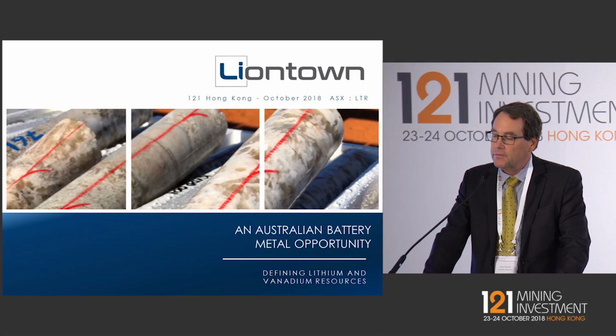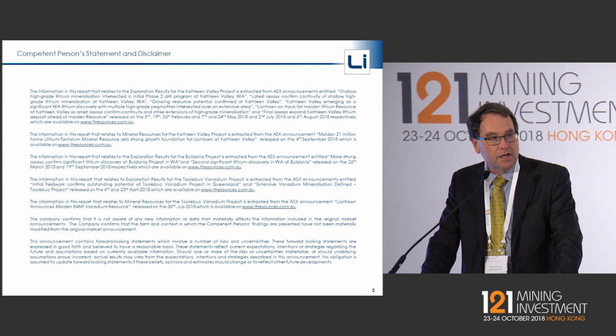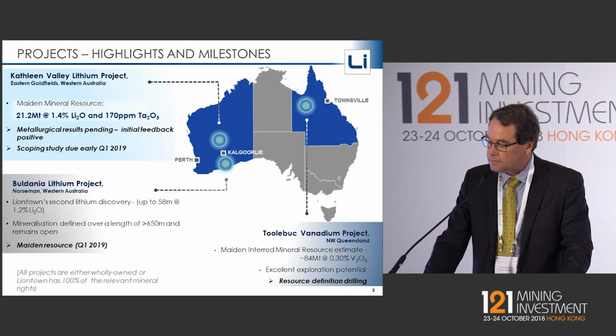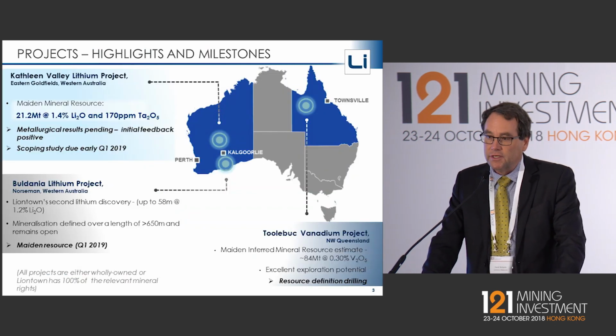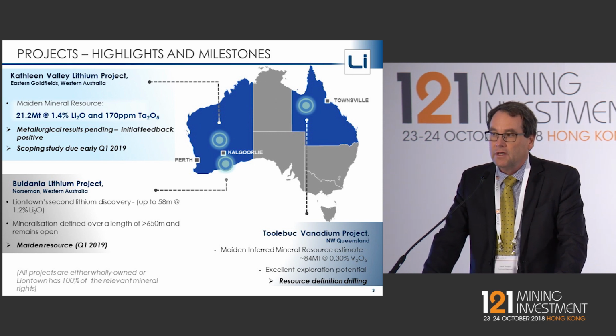in Western Australia. Today I'm only going to talk about the lithium projects due to time, but if anyone wants to know more about the vanadium projects, please feel free to come and talk to me at booth 10. Our most advanced project is Kathryn Valley. It's located in central Western Australia.